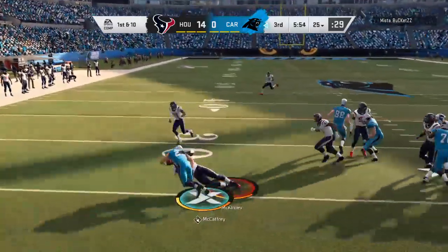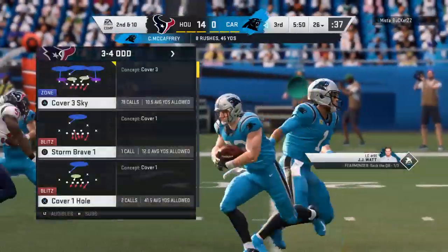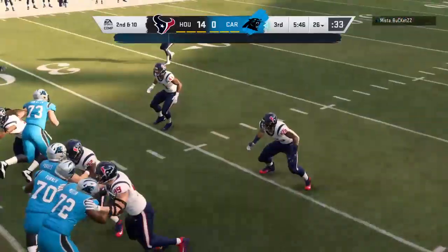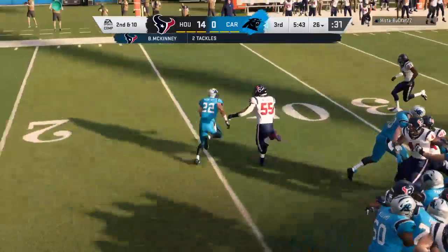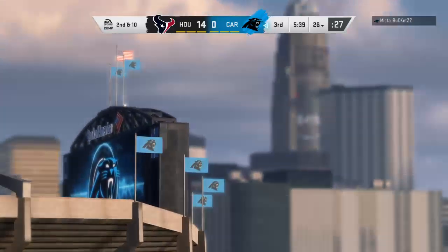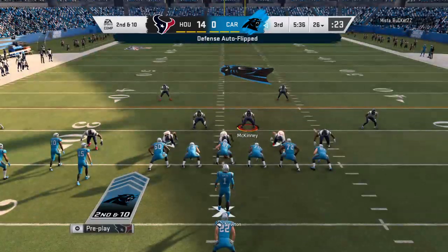Starting the second half with a run by McCaffrey. Looking to find a lane, but he can't. Reined in at the line of scrimmage. Officially no gain on the play, and it's 2nd down. Brings up 2nd and 10 at the 26-yard line. So after the run for no gain, here's 2nd and 10.